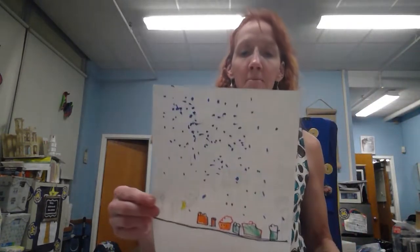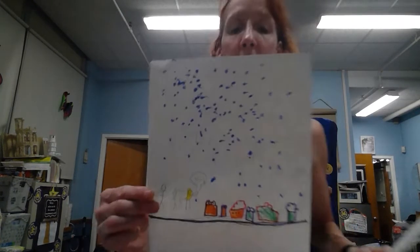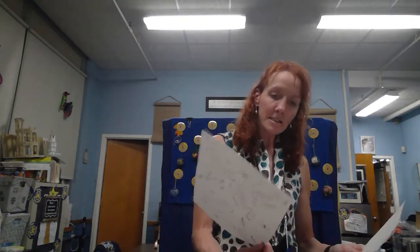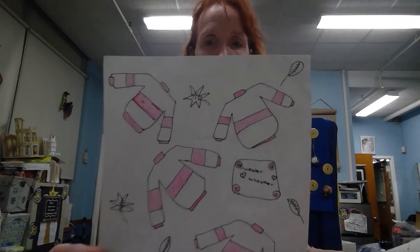And now for Getting Smart Through Art, this one is coming from Ashad. Good job, Ashad. That, I think, is snow. Certainly a winter theme. And this one, excellent job. Take a look at this. So these are sweaters. Now, I don't know who did this one because there's no name on it, but it's called Sweater Weather. It actually has a title on it. So nice work, whoever did this.